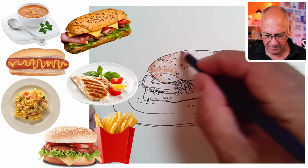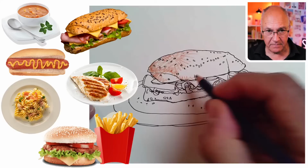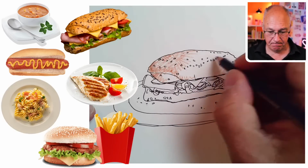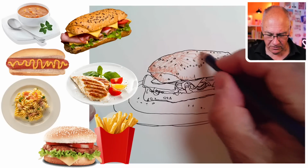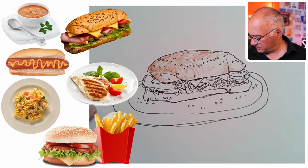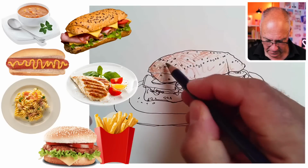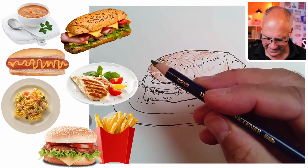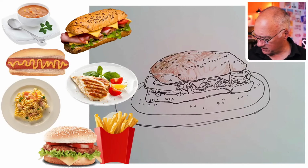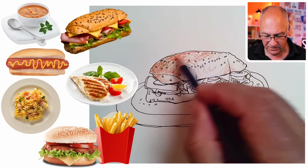So I'm probably going to end up having to do some layering and make it a bit more interesting, a bit more accurate, so it looks less like some kind of whole wheat bun. But I could put in some... What is this color? Tan. Yeah, that's not what I want either. I think I want something like orange. Not really right either.